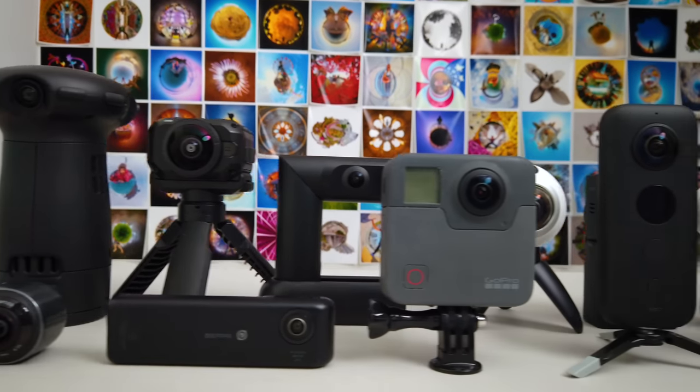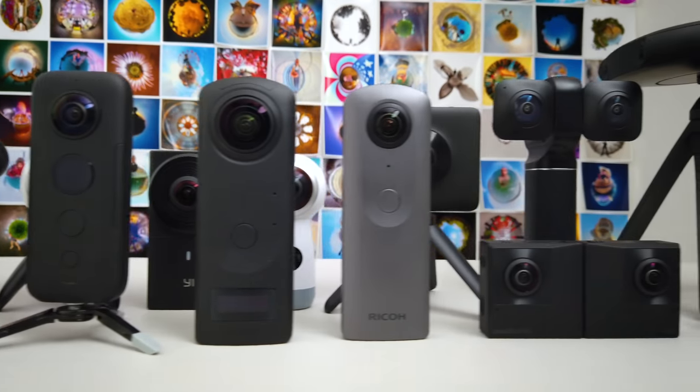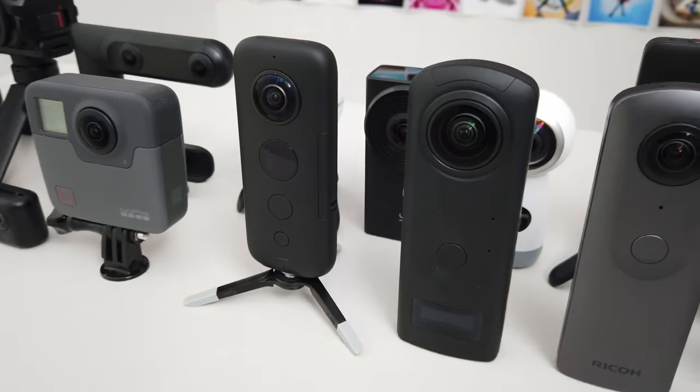Which is the best 360 camera under $1,000? In this video, we'll look at the top contenders in mid-2019, figure out which one is best for you, as well as rank them from best to worst.